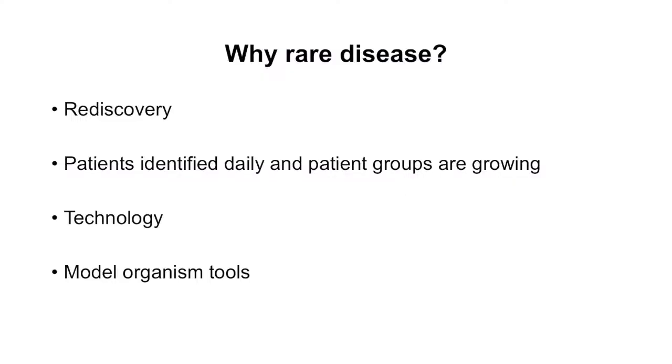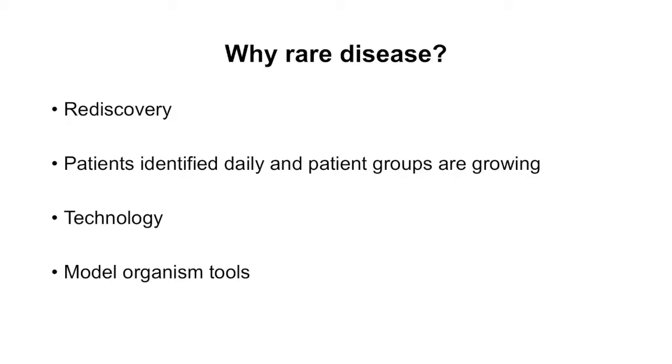Okay, so why rare disease? Of course, everyone in this group knows there's been a real rediscovery of rare disease in the human genetics world. For about 10 years, the human genetics world forgot that Mendelian diseases exist, and everyone was working on complex problems like cardiac disease and high cholesterol. But I think with new technologies, we've rediscovered that this is actually a problem for human health. And as everyone knows here, patients are identified daily and patient groups are growing, which is really great for our work as well. And we have the technology and the model organism tools to really push the limits on the way we ask questions about rare disease in the lab, and I think that's made for really exciting science.